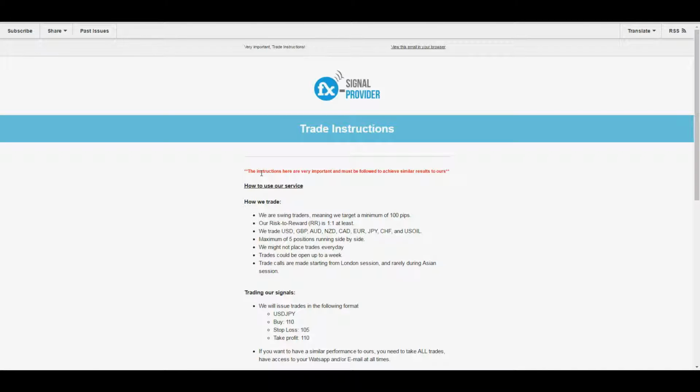So, first thing that you need to know about us is that we're swing traders. It means that we're not scalpers. What is a scalper? A scalper is a trader that looks into making between 1 to 10 pips per trade. We have a lot of signal providers which are scalpers, and it doesn't make sense, because by the time they send their 10 pip signals and you execute it on your trading platform and set up your stop loss and take profit level, the market has already moved against you. There is no way you could be profitable using a scalping service.